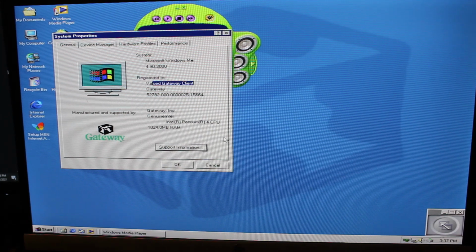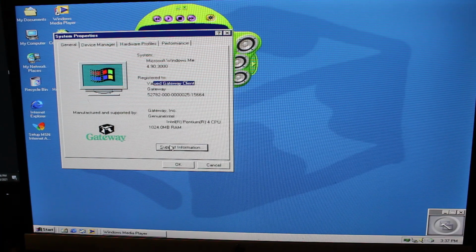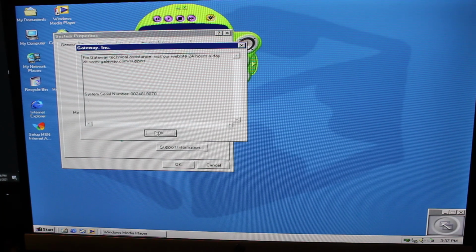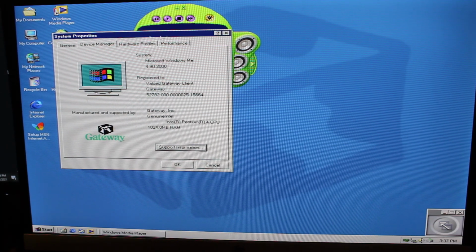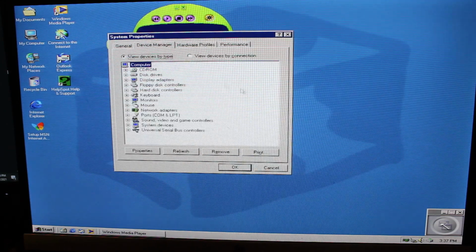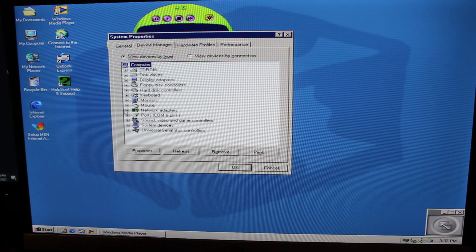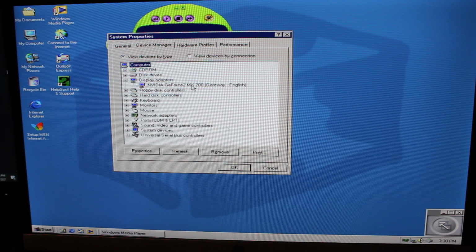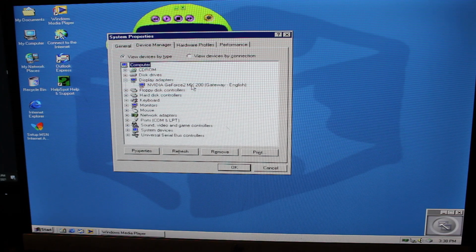It's got the Intel Pentium 4, and this actually kind of surprised me, it does have a gig of RAM. There's support information. Oh, no, none of that matters. But yeah, if we go into Device Manager, let's see if it wants to open. There we go. If we go under Video, no, not Video. Where is it? Display adapters. So this is actually running an NVIDIA GeForce 2 MX200, which I think, and it could be wrong here, is what was in the Compaq Presario 5000 and is actually in the other Gateway.